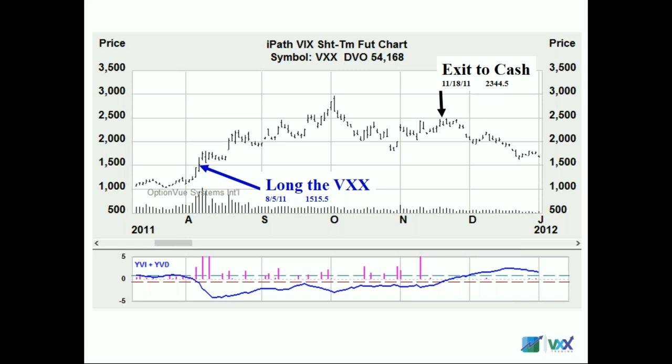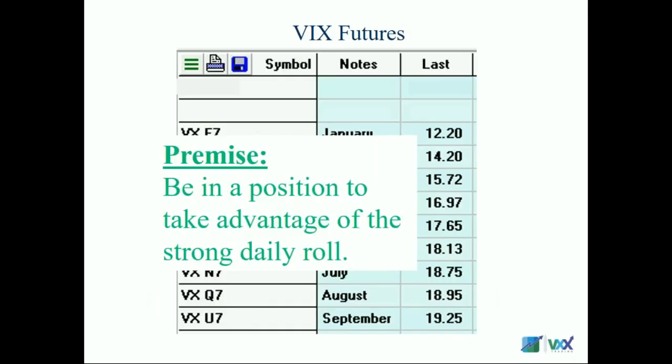All right. Now, here's a little segment of time from 2011 where it went long the VXX for about 3-4 months. Let's go take a look at that time frame in a price chart of the VXX. And in that particular instance, it went long the VXX on August 5th, 2011 at 15.5, exited into cash November 18th at 23.44. That was a gain of about 50%. Okay, so once again, you have these amazing returns.